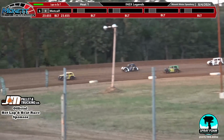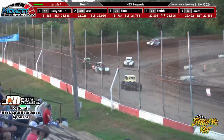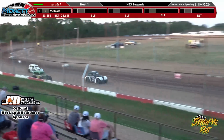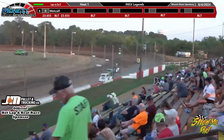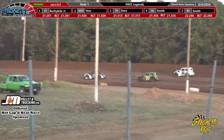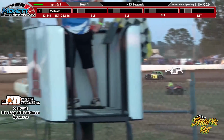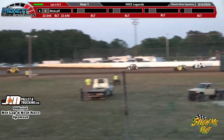Couple cars in the 21 second line up there. Phil Berkey-Bile Jr. and Brad Sims on that number 70 machine. Sims going to take a look to that bottom side, looking to take that second spot away from Zerny Vest. Phil Berkey-Bile Jr. out front of this thing by 0.8 of a second.